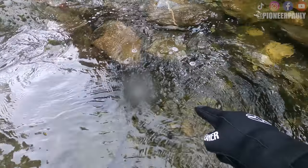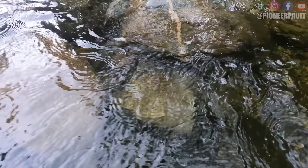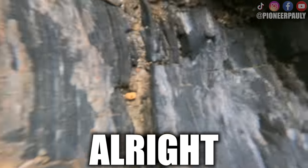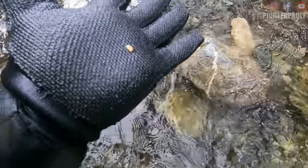I found something shiny right there. It looks like a nice little nugget. Yeah, cute little guy. Cool.